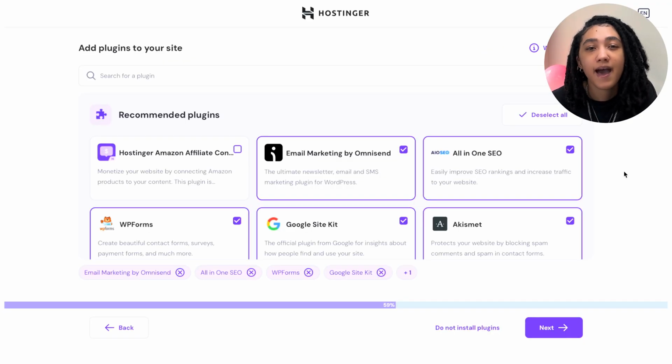Okay, so now we're at the add plugins to your site section, and these are free plugins that come with the Hostinger business plan. Now, if you don't know what plugins are, they're basically apps that help your site function optimally. So they add super useful features to your site to help you manage your site and also to help your users have a better site experience.